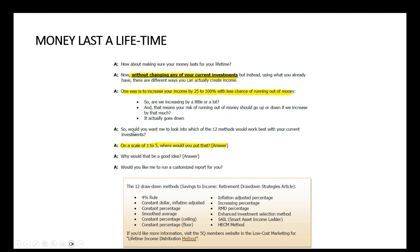On a scale of 1 to 5, would you like to know, without changing any of your investments, you wouldn't have to change a single one. Guys, why do I emphasize without changing a single investment? People don't want to move their investments. We're at the first meeting. Do they want to move their investments? Do they want to change around? People don't like change. So I'm saying you don't have to change anything, just using different techniques. How many people want to know how to increase their income by 25 to 100% and lower their chance of running out of money without changing any of their investments?